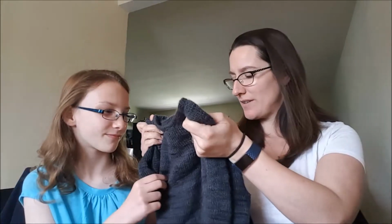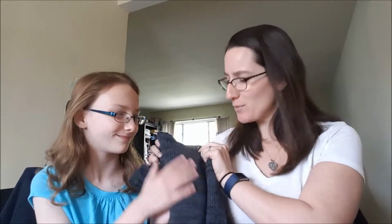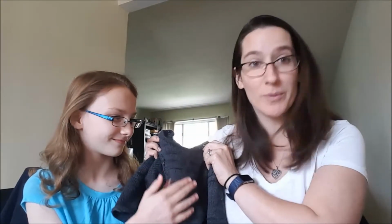It is a fingering weight sweater. I used Ginger Twist Studios, Ginger's hand-dyed Masha Mayhem 4-ply, and it is a BFL Masham combo. And it's so soft and squishy. Give that a... Ooh. It feels really nice. Emma was just telling me how much she loves the sweater before we started recording.